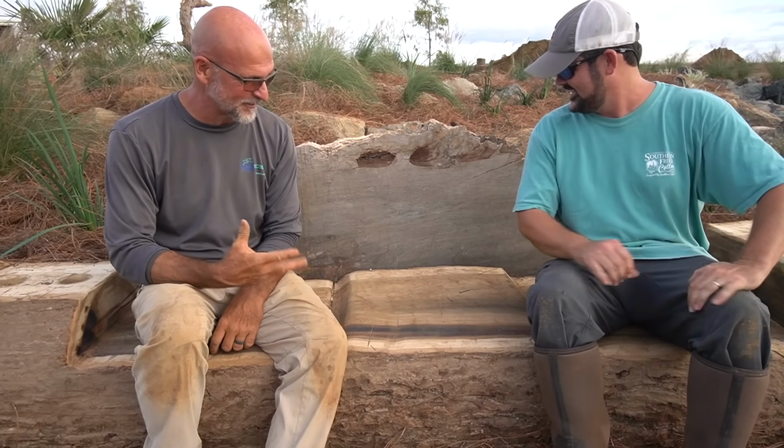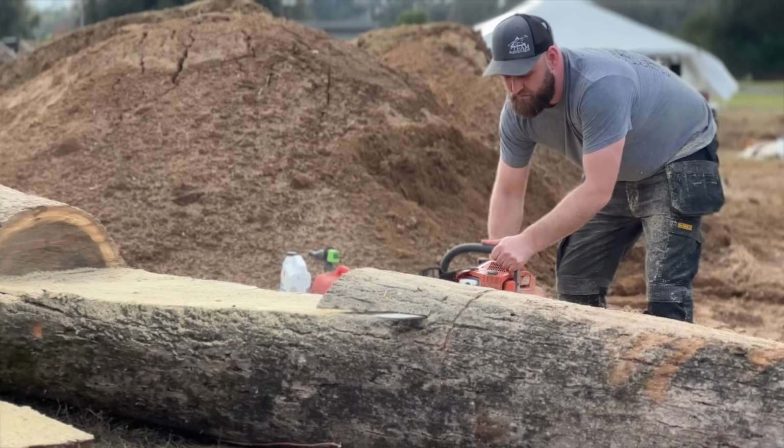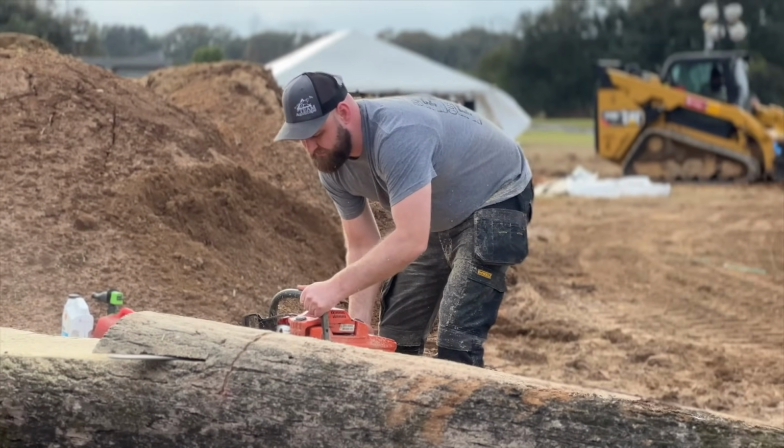So I think this was an incredible improvisation here. We had to retain all of this soil. We looked at some of the logs that you had on site and tried to cut a bench into it.